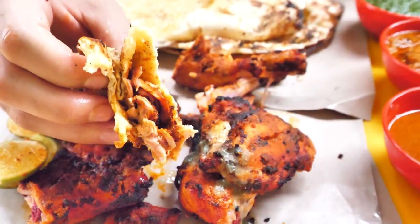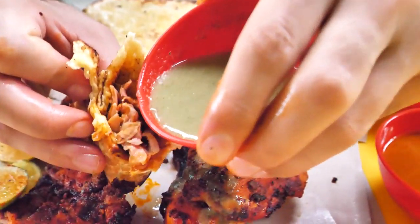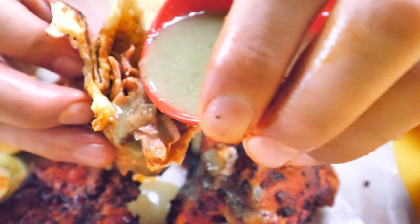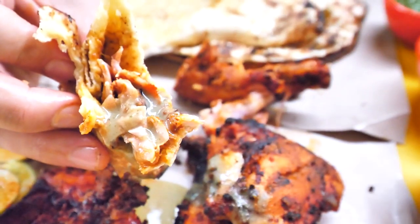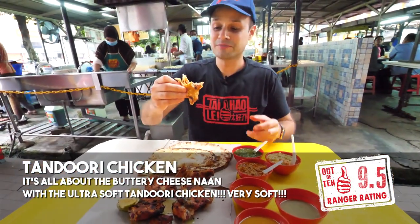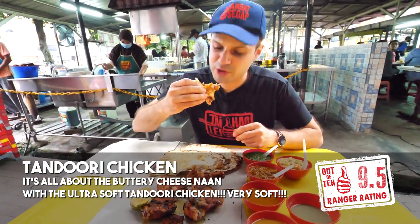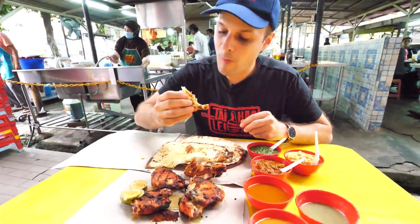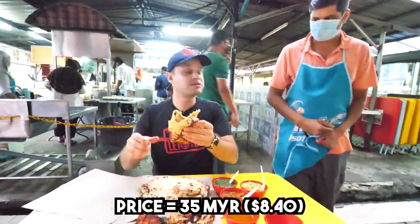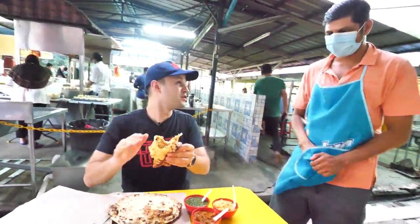Oh, that is unbelievably delicious. It's 10 times better than I expected. The tandoori chicken is so juicy and it's just lightly spiced with that mint chutney. It's the perfect fresh cooling hit. Oh, and the butter and parmesan. Thank you, boss. Thank you. It's so delicious. It's some of the best tandoori chicken in the world.